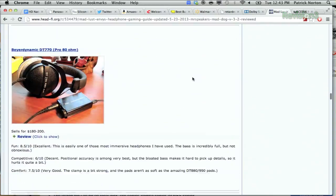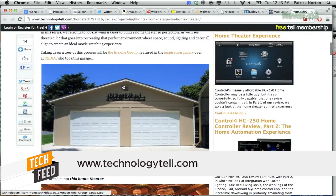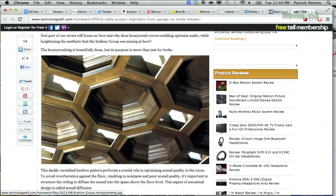One more thing before we go. If you want to learn about sound diffusion and how it might help out your viewing room, check out this wonderful write-up. TechnologyTell.com has a guest post from CEDIA called CEDIA Project Highlights: from a Garage to Sound Optimized Home Theater. And this is the garage, and this is what the inside of the garage looks like now. Holy cow. Funny is that crown molding up top. Does it still have the garage door opener? I don't know, and I don't care.